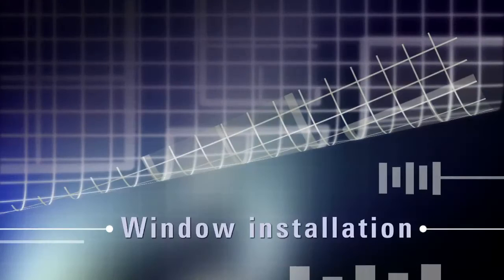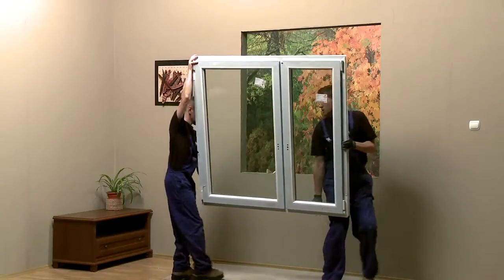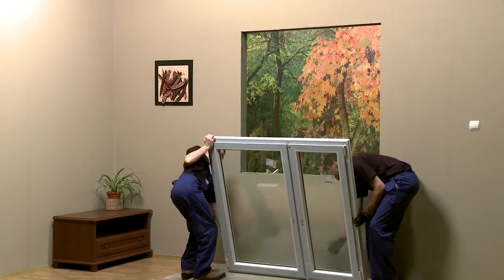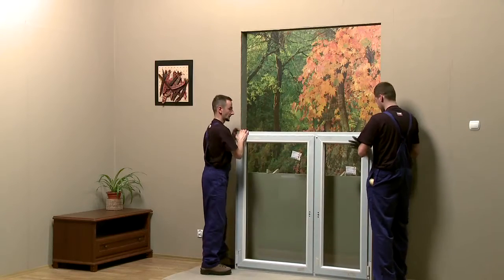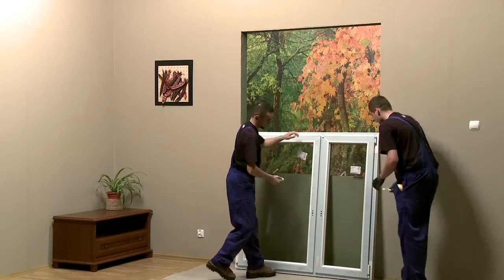Window installation. Correct application is indispensable to obtain good quality foam. For proper functioning of windows and doors, it is necessary to leave a gap from 15 to 20 mm wide between the frame and the wall.